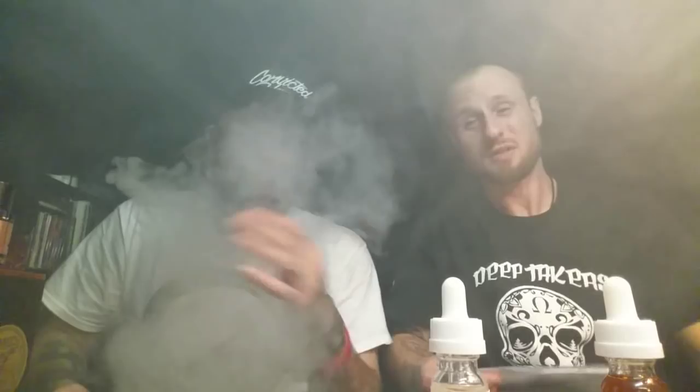The cucumber notes in here are very refreshing, very subtle, not overpowering. The lime isn't very sharp. Very well married together flavor. This is an excellent summertime vape. Very refreshing. It's almost like a cucumber lime ginger ale. Let me hit that again. It's almost like a cucumber lime ginger ale.